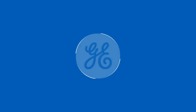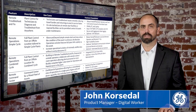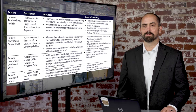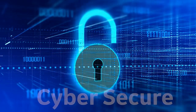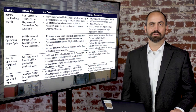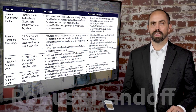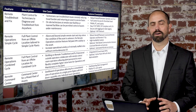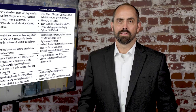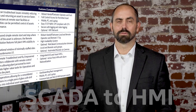Here at GE, after talking to a number of industrial customers, we heard that a remote operations product had to have some key requirements. One of those requirements is that it needs to be cyber secure. Security is a must, so NERC-CIP and ISO compliant for cybersecurity. The second requirement is to have a robust handoff and permitting process between a mobile operator, an outside operator, and a remote technician.